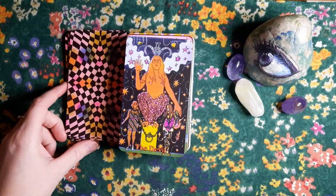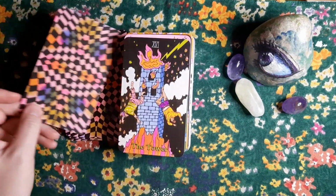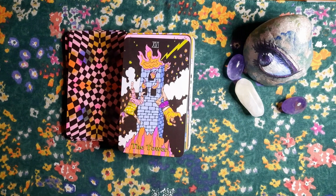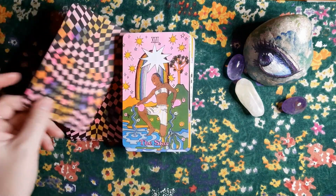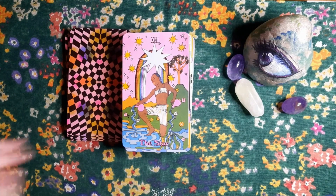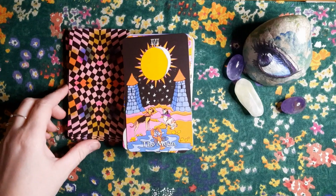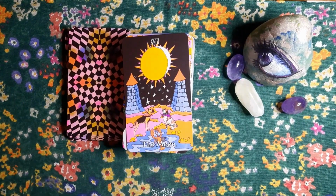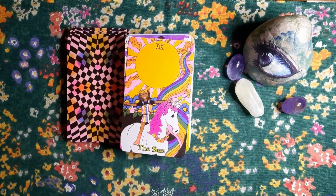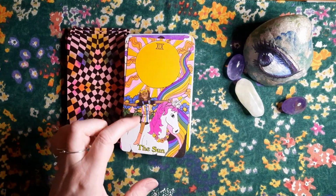The Devil. Oh, it's just amazeballs. Oh, the Tower. I do love me a good Tower card, especially when it's so, so colourful. Wow. Oh, love. I cannot wait to start using this deck. The Star. The Moon. Check out these guys. Aww. So, so cute. The Sun. I love, this is a unicorn. I'm not a big unicorn fan, but this is totally cool. Love it. I love these little cute dungarees.